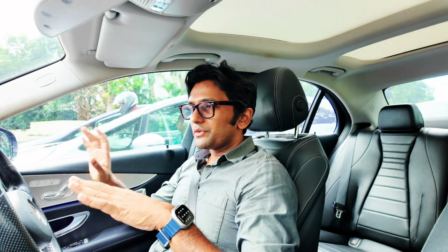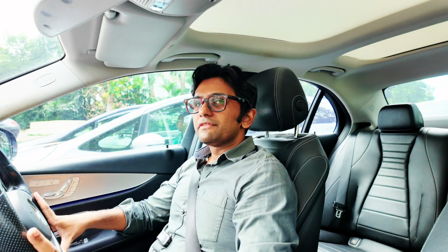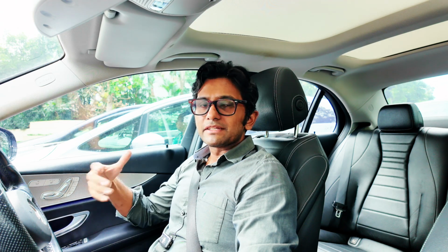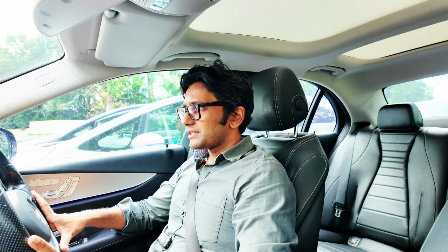Initially, it felt a lot worse. Right now, maybe we're used to it. But yes, the amazing fuel efficiency comes at a price. The price is that it doesn't feel to me as refined as a petrol car. Does this mean your passengers will notice? Does this mean that this is not a luxury car? No, I don't think so.